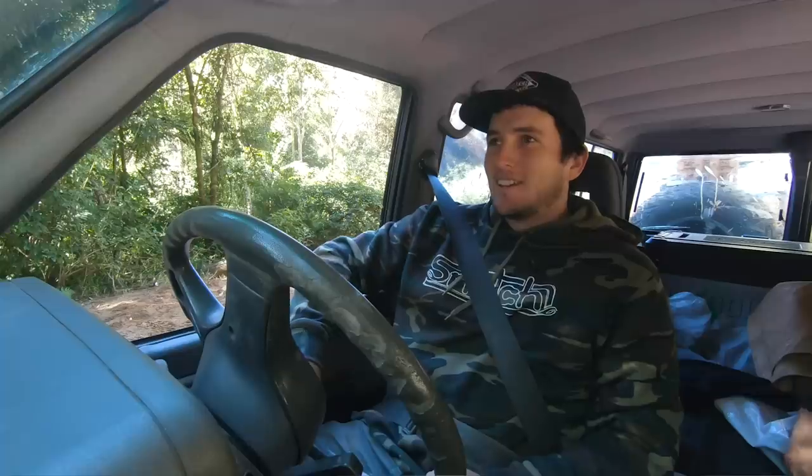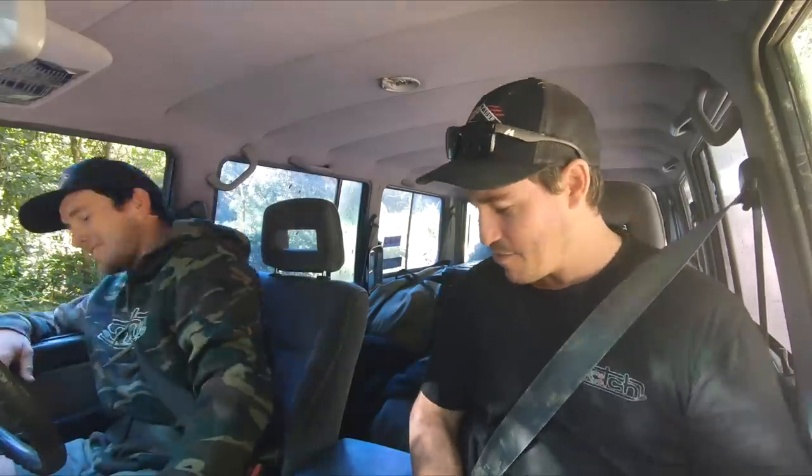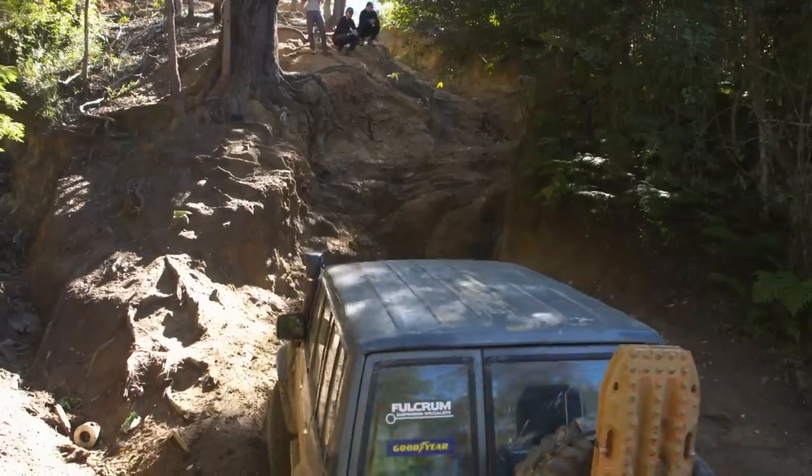Definitely. But if we can just use a little bit of momentum, roll up that left line. Yeah, if we can get this bottom bit, I reckon we've got a fighting chance. We'll give it a go. Big Daryl hasn't let us down so far. Well, has actually quite a few times. But here we go.